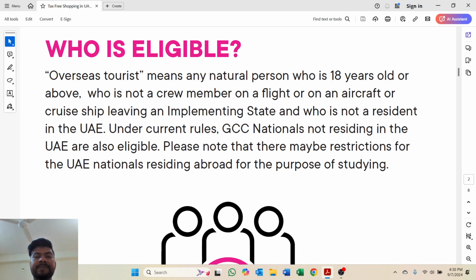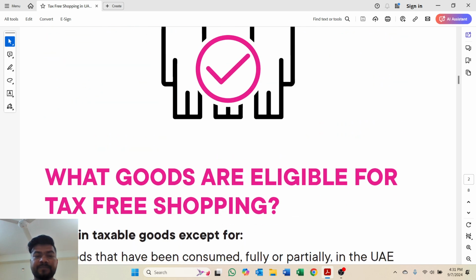One thing to note is that there may be certain restrictions for a UAE national residing abroad for the purpose of studying. Suppose I am a UAE national and I am in the UK for my studies. In that case, there are certain restrictions on whether I will be eligible for a VAT refund for any item I purchased here or not.